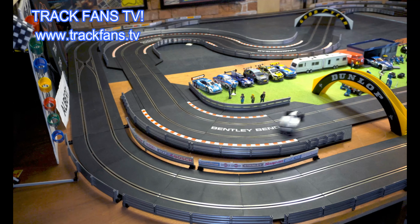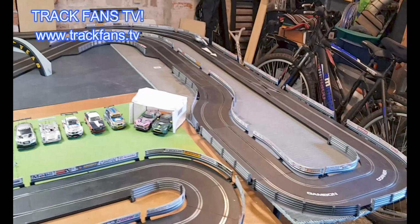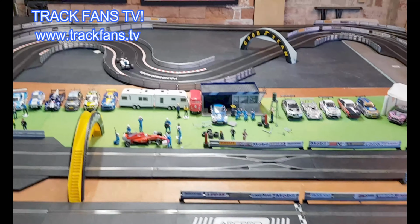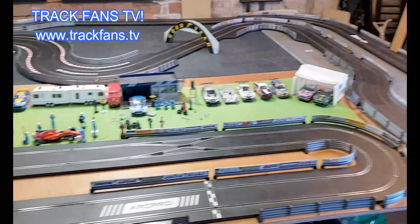Okay, bringing it round into Bentley for a kick out. We'll bring him into pit. No, we won't. He's still got lots of life in the tires, fuel in the tank. He's having a good time. So we'll keep going around there. We lost him a bit there.